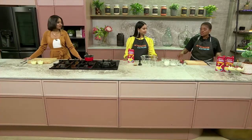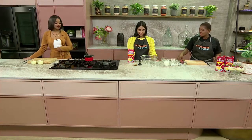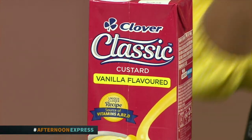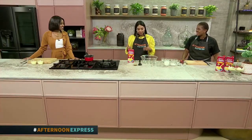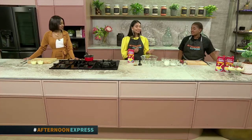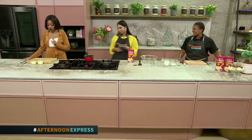Ayesha, I love the fact that you've managed to incorporate one ingredient into so many recipes, because we made the bread pudding, we made the lamington, and you've managed to cut out so many steps that people would be worried about. I have to go buy the ingredients, make the custard. You're like, no, Clover Classic Custard, it's already there. That is what's so amazing. There's a lot of recipes, ice cream especially, because you could totally turn this into an ice cream, but more about that a little bit later. Why? Because the base of ice cream is custard. Let's start with this panna cotta.